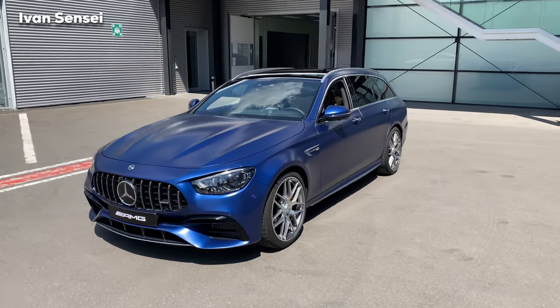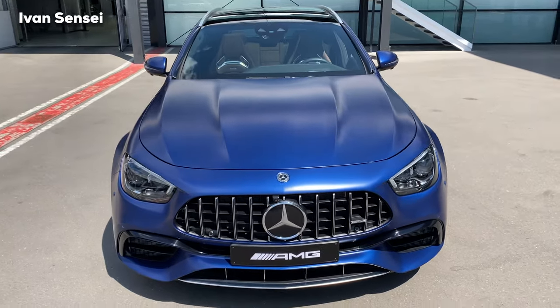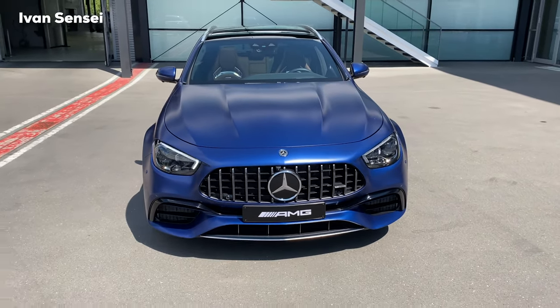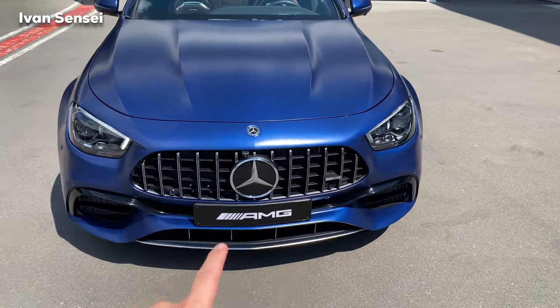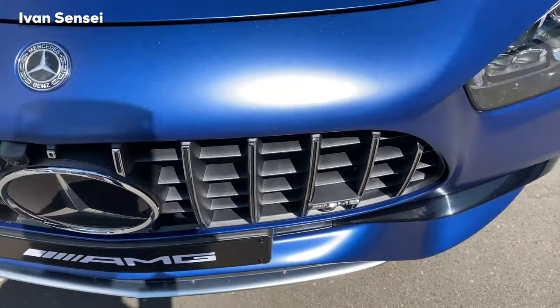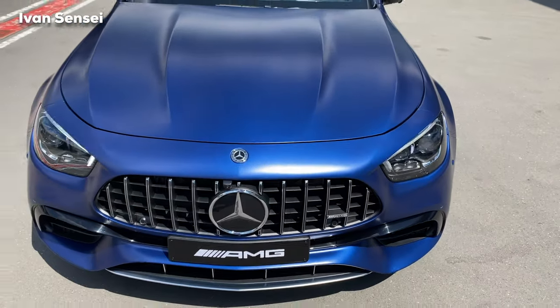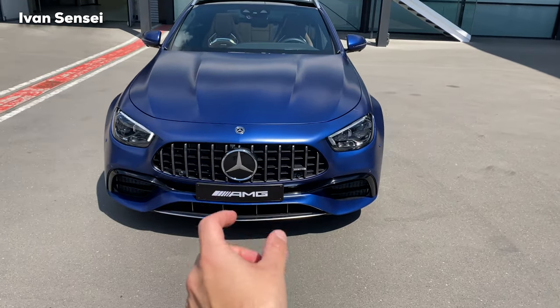Okay, so the differentiation between this and the E53, we can see immediately the new grille. So this is the new AMG specific grille. On the 53, we have this border here, like a black border. But here on the 63, we have a full grille, which is larger, with these vertical louvers.